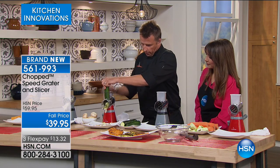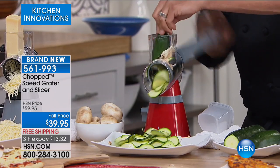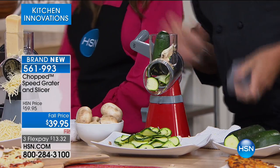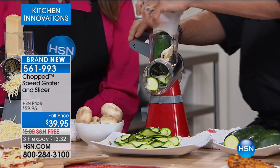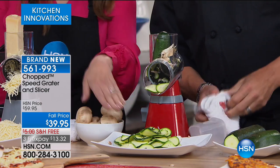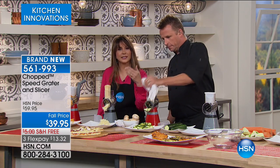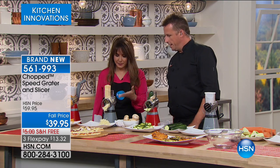Or I can also do a zucchini. Look at this, this is a fun one. Oh, nice. You know what you can do here? You can make zucchini chips. You could throw these in the fryer, or dehydrate them. Any way you want to work it out, you can do potatoes au gratin. There are so many different ways you can use this as if it was a huge food processor, but instead, it's mini and mighty.